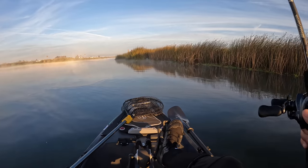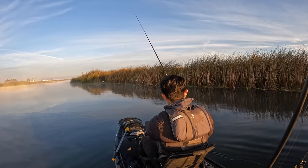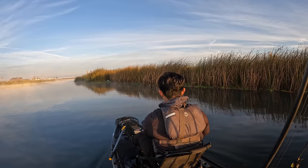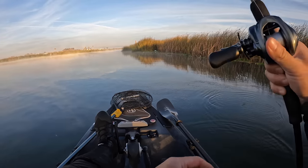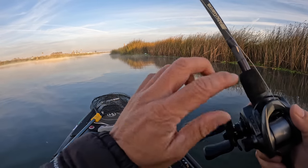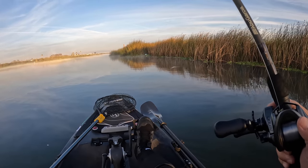And we've got our confidence baits today, of course. What they'll be biting, I have no idea. But that's why you bring a bunch of stuff and try a bunch of stuff, figure out that pattern. I have a suspicion as to what they'll be biting, but again, you just never know.